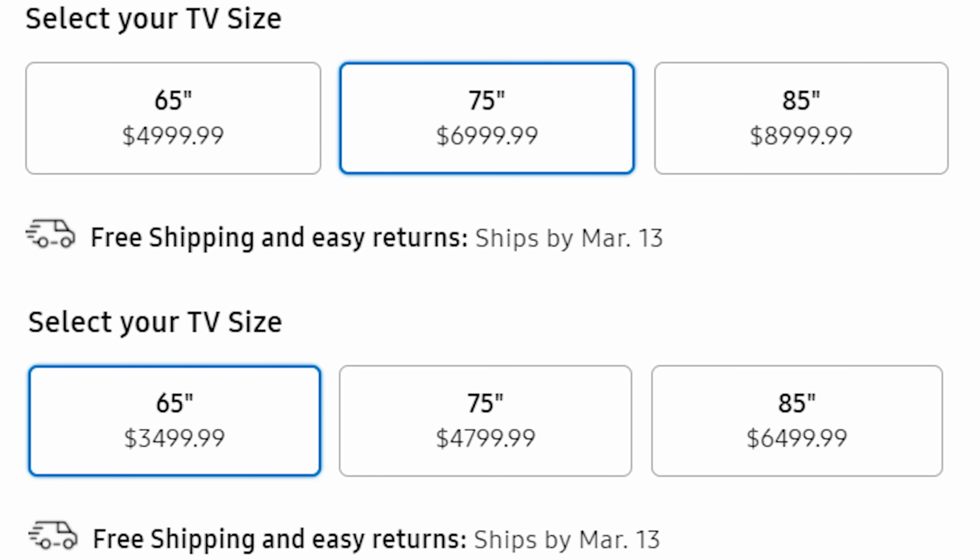Difference in price between the 75-inch QN900A and the QN800A, and that's $7,000 versus $5,000, so that's a $2,000 difference. And then we have the 85-inch QN900A versus QN800A. 85-inch QN900A comes in at $9,000, and the QN800A comes in at $6,500. So there you have it, the price for the Samsung Neo QLED TVs. Mini LED technology is out and ready for you to go and grab it.